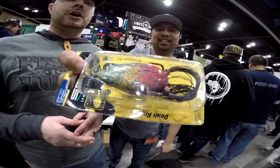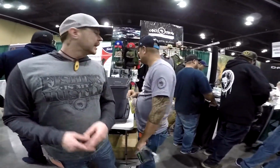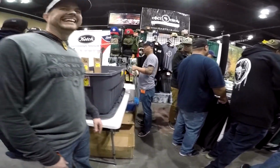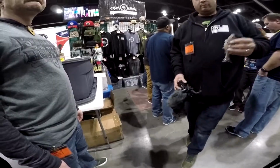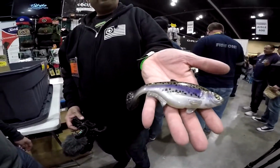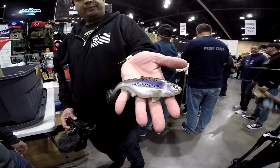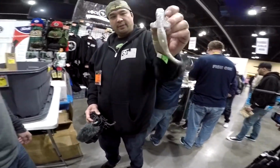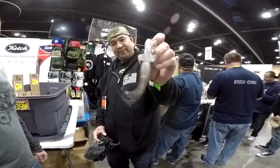Some custom painted frogs. You got any swim baits available to show? There's some in the case over there. Let me grab one. Yeah, for sure. That's awesome. That's the all-new Bait 30 from Louisiana. Built around a 8/0 beast lock.